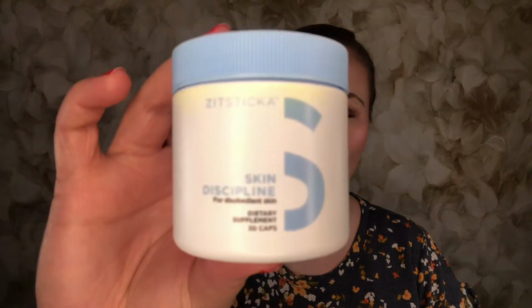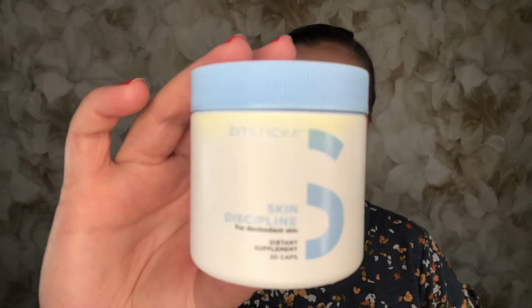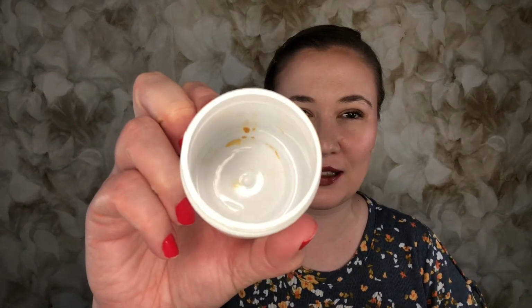Then I have this skin supplement. This is from Zitsticka. It is the Skin Discipline for Disobedient Skin Dietary Supplement, and it's supposed to help with acne. And there's probiotics in it, and you take one every day. I don't know if you can see that there's discoloration on the packaging. That is because, and you can see inside, that's the color of the pills inside. And then they did have one of these in each one of them that's supposed to soak up any excess. So I do think my skin is doing well, and I'm almost done.